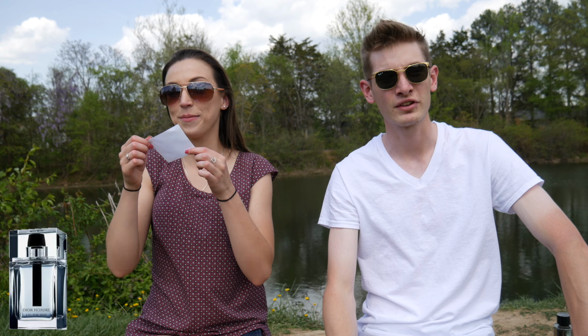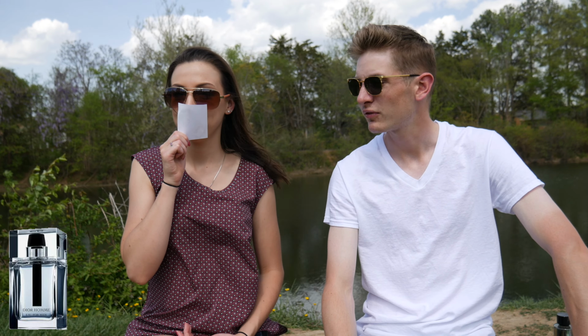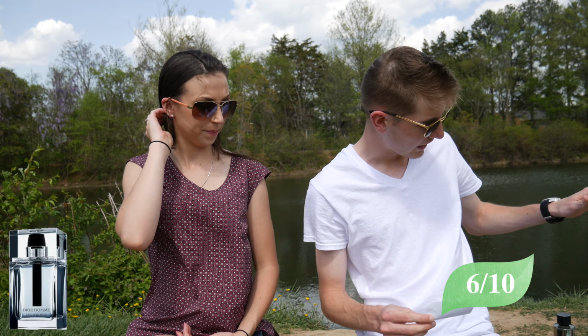Do you see this as like a springtime scent, or maybe all year round? Spring and summer. Spring and summer, okay. Cool. And out of a 10, what would you score this one? 6. A 6. Okay. So definitely kind of towards the back of the pack so far.